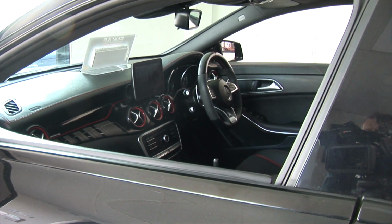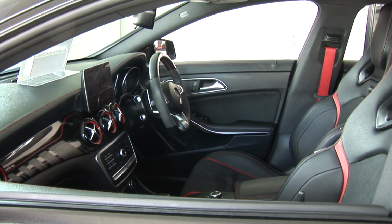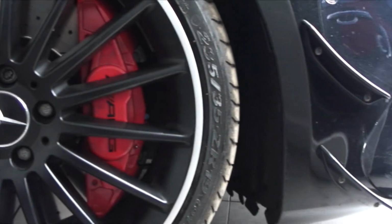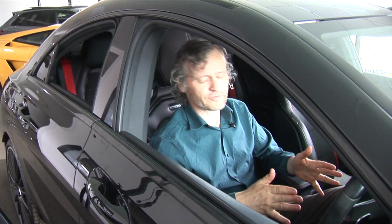Would I have one of these? Yes, I would. I quite enjoy the car. It has that sound to it that you really want from an AMG, and it's absolutely amazing. These alloys are standard on this version. They are an option on some of the other cars, but you can see the AMG logo as well on the brake calipers. Everything's there to say this is something special.